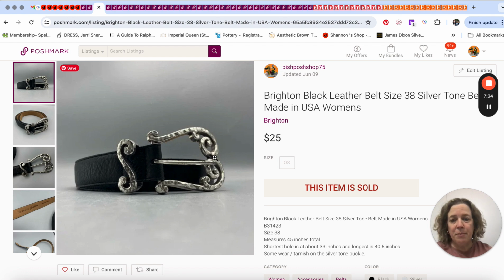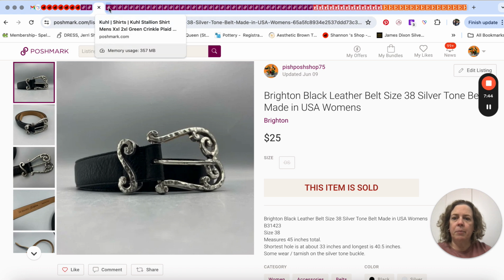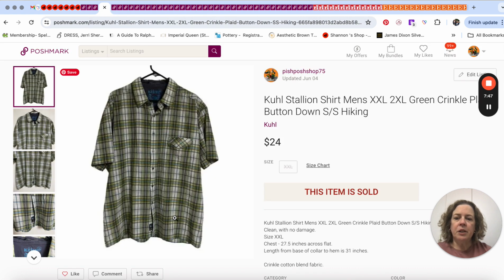I sold a Brighton belt for $25 over here. Not super fast, but the buckle was a little fancier than normal, so I'm happy with $25. Here's another one of those cool shirts I talked about in the last video.